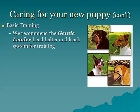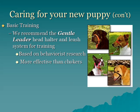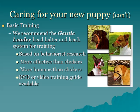When starting to train your puppy, we recommend using the Gentle Leader head halter and leash system. This system has been based on scientific research by behaviorists and tends to be more effective and more humane than chokers. We have a DVD or video training guide that can be used to help you learn how to use this system properly.